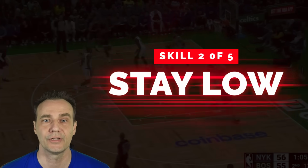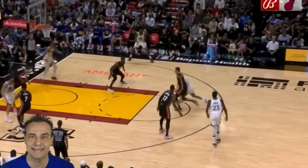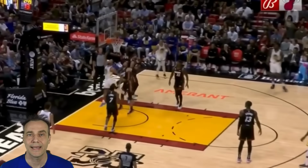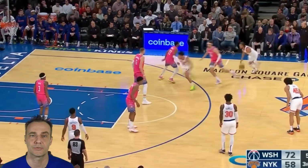The second key is staying lower than your defender. If your defender is lower than you, you are gonna lose that battle every time. You have to get your shoulder, your body lower than your defender to be able to turn a corner and get by them to the rim, or displace them and get yourself to the rim. Here you can see Curry on a hard drive to the basket, gets his shoulder under the defender, and it allows him to turn the corner. Jalen Brunson does the same thing on this drive to the middle.